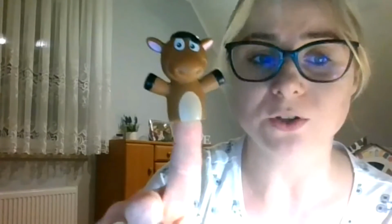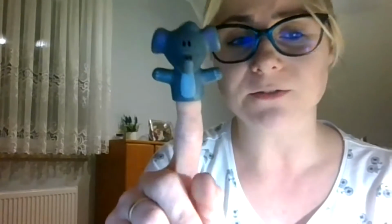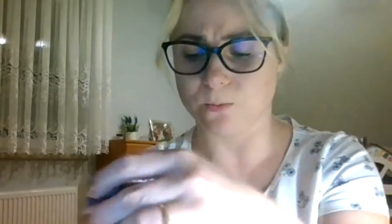I've got a horse. The horse lives on the farm where old MacDonald lives too. I've got a monkey. The monkey lives in the zoo. I've got the elephant. The elephant lives in the zoo. I've got a... What animal is it? It's a pig. Very, very fat pig. On the farm? Yes, on the farm.